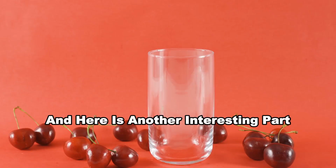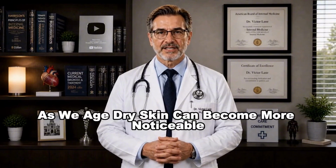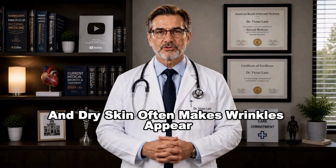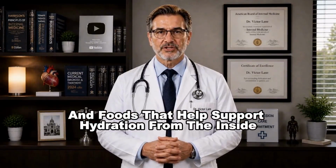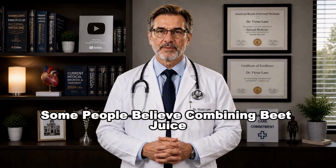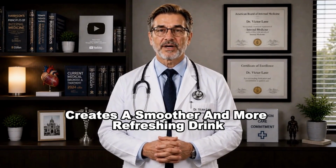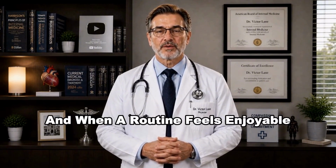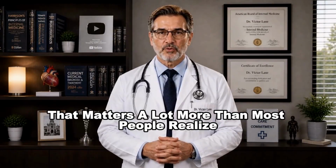And here is another interesting part people rarely talk about: hydration. As we age, dry skin can become more noticeable, and dry skin often makes wrinkles appear stronger than they really are. That is why many seniors now focus on drinks and foods that help support hydration from the inside. Some people believe combining beet juice with collagen and lemon creates a smoother and more refreshing drink compared to beet juice by itself. And when a routine feels enjoyable, people are far more likely to continue it. That matters a lot more than most people realize.